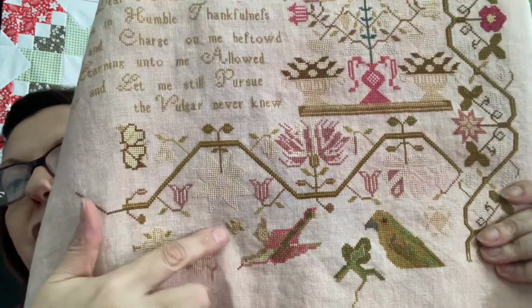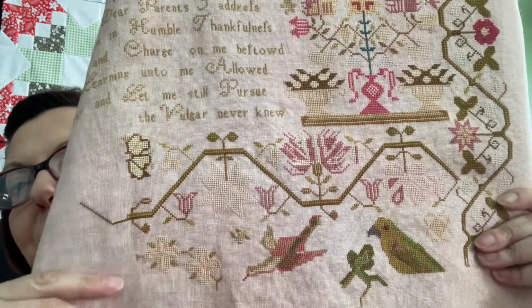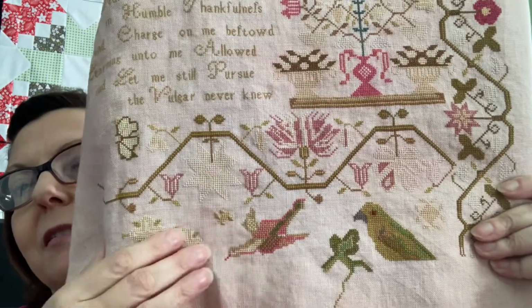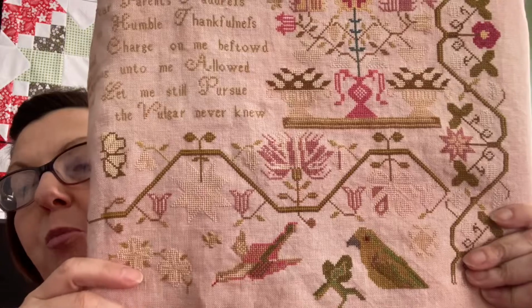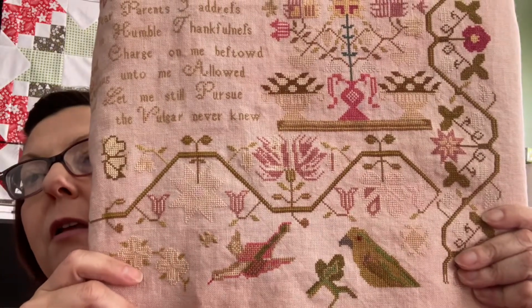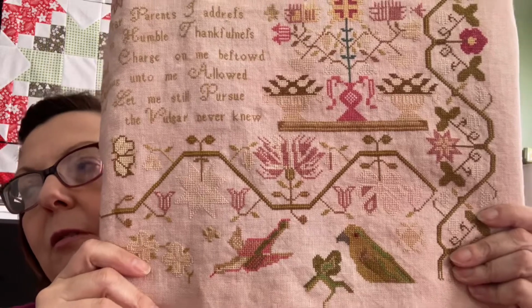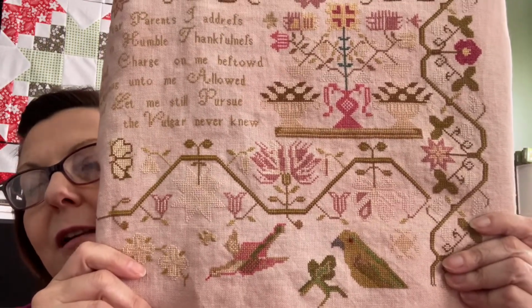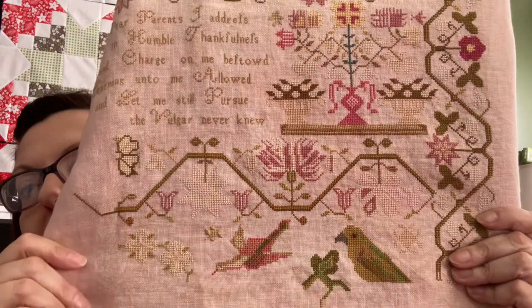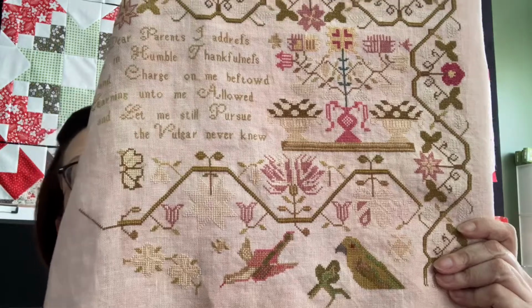But I did do this. I thought I was done, and then I realized I hadn't done this little piece right here, which had satin stitches on it. So I started doing them, put some of them in the wrong place, and had to rip out. I was tired, but I wanted to get it done. I hate when it's like that. But anyway, this is page 10 done.